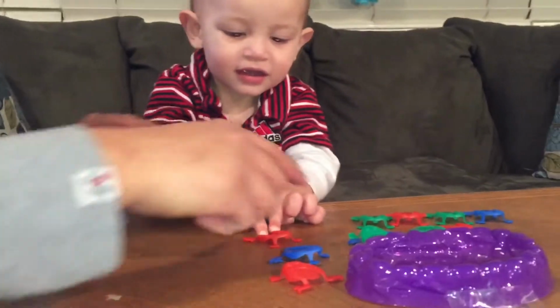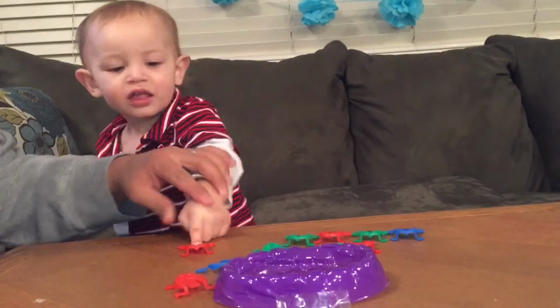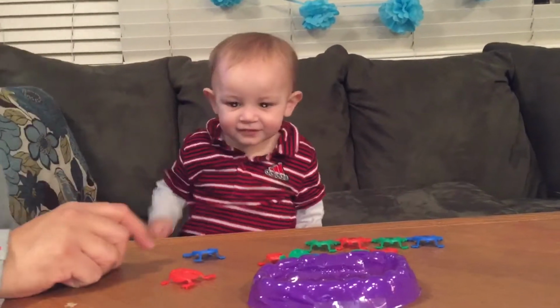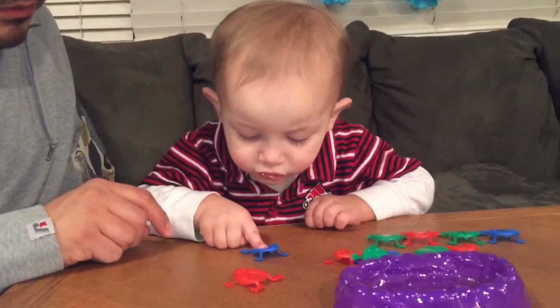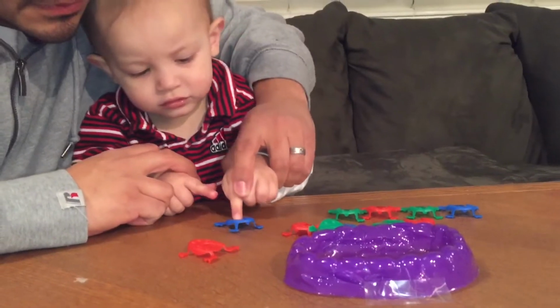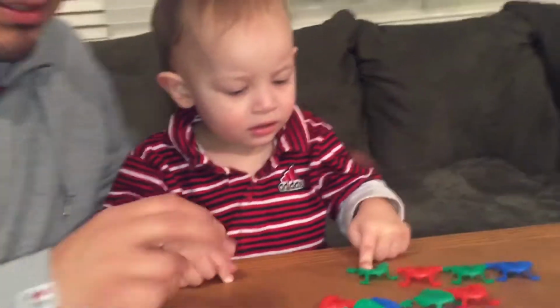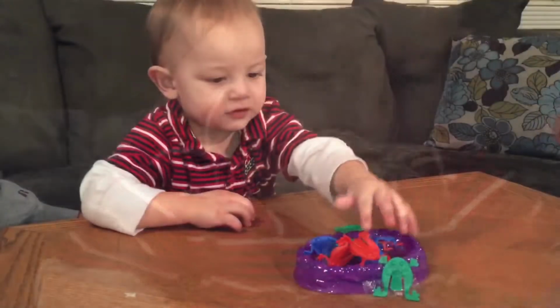Move the finger here. Okay, Daddy, hold it, ready? Push. Ready and push. Ooh. Oh, so close. Try this one. Come on, baby, go. Do it. Go, push it. Push it right here. 7, 6, 5, 4, 3, 2, 1. Time! Oh, man. Good try.